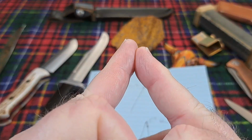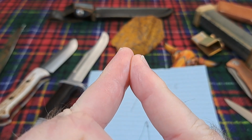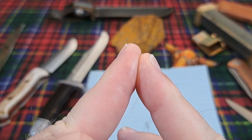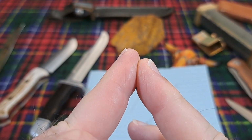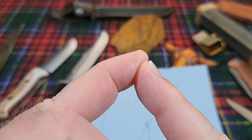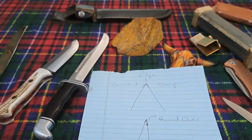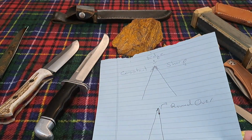So imagine, this is your edge right here, and this is what we're talking about, and the edges don't meet, so sharpening that to a fine edge is going to be hard because they don't match up. And then when you use it, it's going to tend to roll over, and then you're really going to have a problem getting it sharp at that point. So that's why edge consistency is really important.